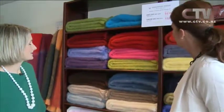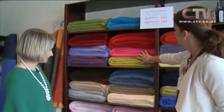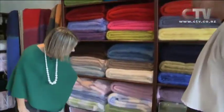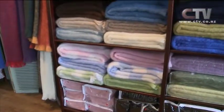I am with Andrea at the Mohair store. Lovely to be here, Andrea. Yes. And look at this beautiful myriad of colours you've got here. I know. So this is a lovely Windermere Mohair range. So there's 39 colours. And we've also got our checks as well, so that takes it just over 40. Absolutely. So there's some gorgeous, gorgeous colours.